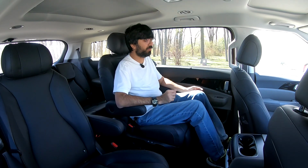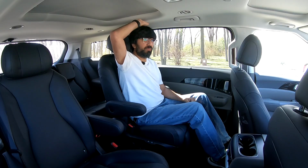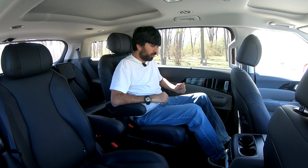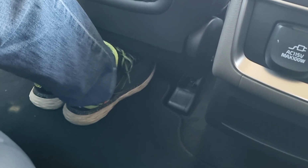But let me begin first with the knee room. There is almost half a hand's worth of knee room. The headroom is decent, although someone about 6 feet may start brushing their head, because I'm sitting quite high up in these chairs, is what I would call them, and you can even slide your legs, but not much space underneath.